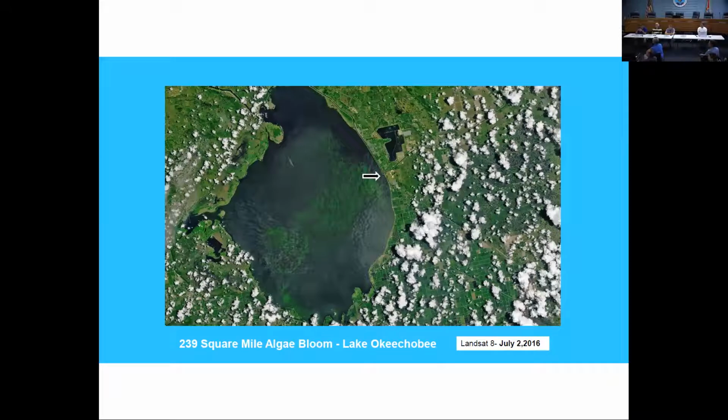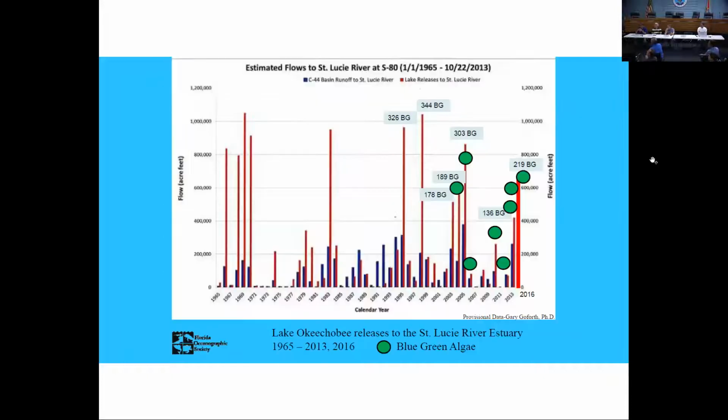And here we are with the famous Landsat image that Todd Thurlow sent me, brought attention to on July 2nd, 2016, when over 239 square miles of Lake Okeechobee were covered with this blue-green algae. That was kind of amazing to us: how could that happen? And what's it going to do when they open the gates? Next slide. And since that event in 2004, 2005, we monitored discharge events that are correlated to about 9 different events with blue-green algae and the billions of gallons that come out with these major discharges.